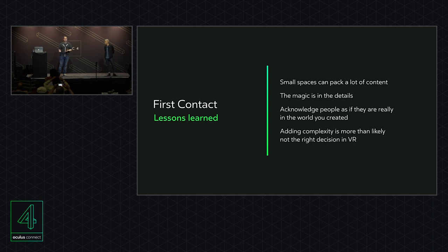Also, adding complexity is not always the right decision. In some of our early prototypes, we had some complex interactions and mechanics, and they didn't land because players had to spend time learning, and it was a little bit frustrating. When things feel natural and very fluid, and you get a good flow, the more immersed and the more presence a player is going to feel overall.